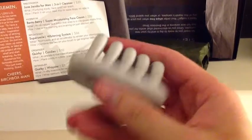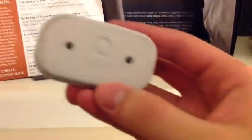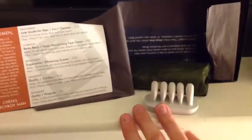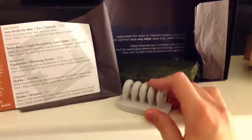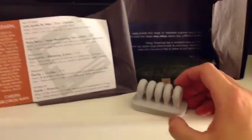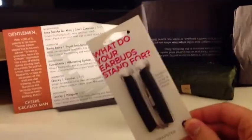So there we go. It's like rubberized. Weighted down. If you ever had an iPod dock, that's sort of what it feels like. Has that weighted rubber. So again, it's not huge. It's just, I guess it holds the cords in. I actually may use that. I don't have a desk at home, but I've got a desk in my office, so that could work. So that's the Quirky Cordy, valued at $10. We've got the Quirky Wrapster, valued at $7. So those are both kind of cool gadgets.